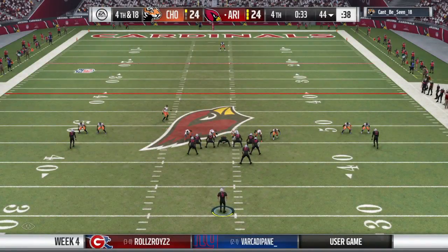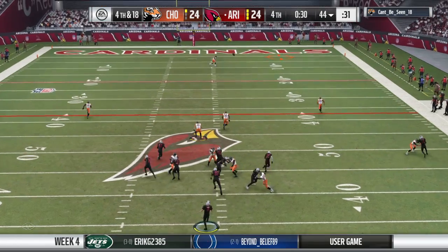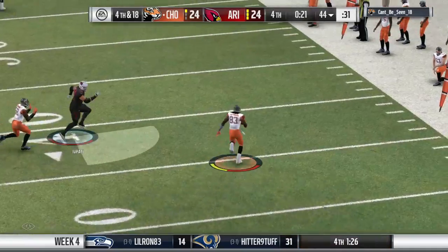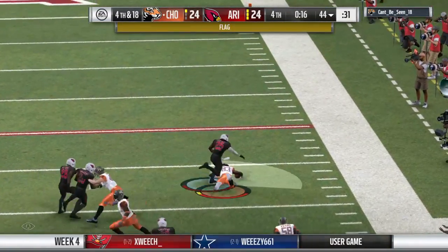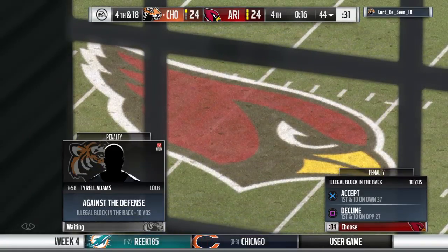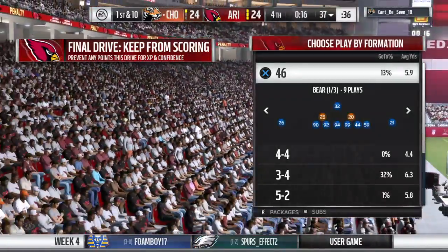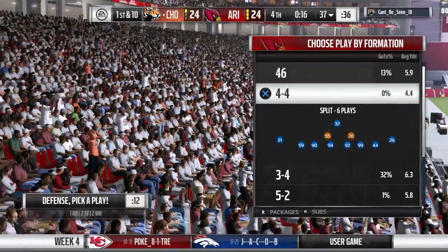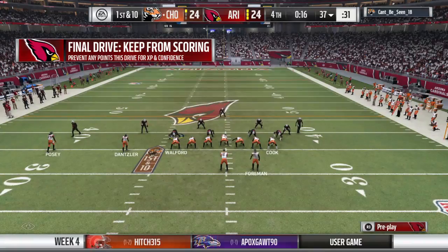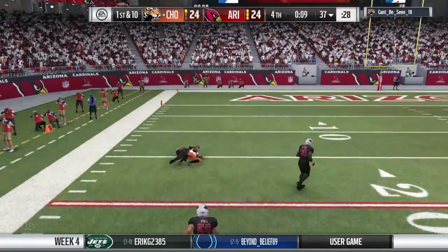Here's Matt Darr now as he's on to punt for Arizona. This is fielded inside the 5. And some room to maneuver. First down. He'll drop to throw it. He's going to air one out. That's caught inside the 20.